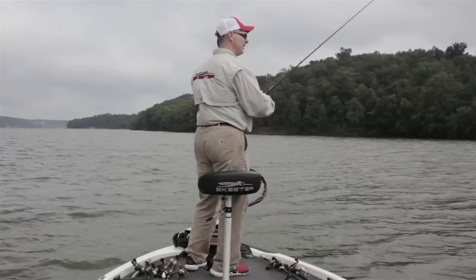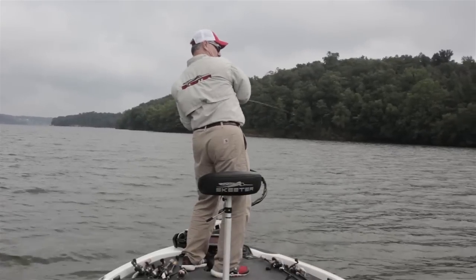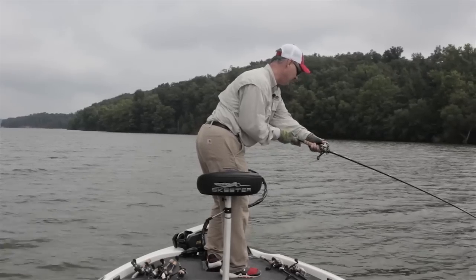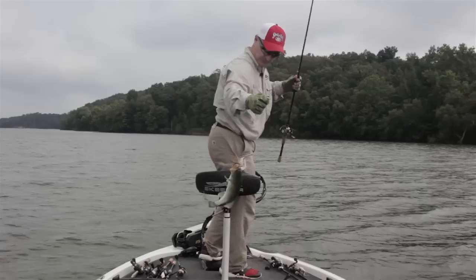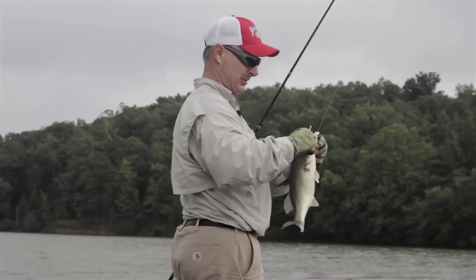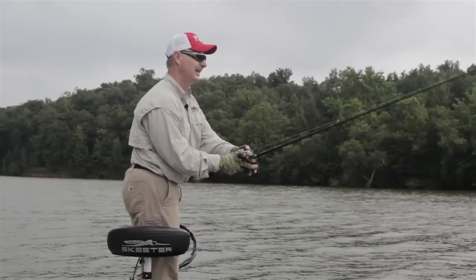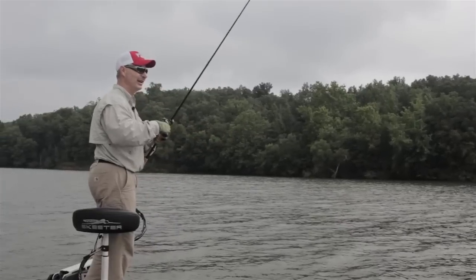I know there's some there. That's a good one. How many casts have we made to that deal? Get up here. Chunkier fish. That's a fresh one right there. Oh, I thought that was a really, really good fish. That's a nice one, but he acted like he was a big, big boy. He rolled up on it, looked like a big spinnerbait bite when he rolled on that.